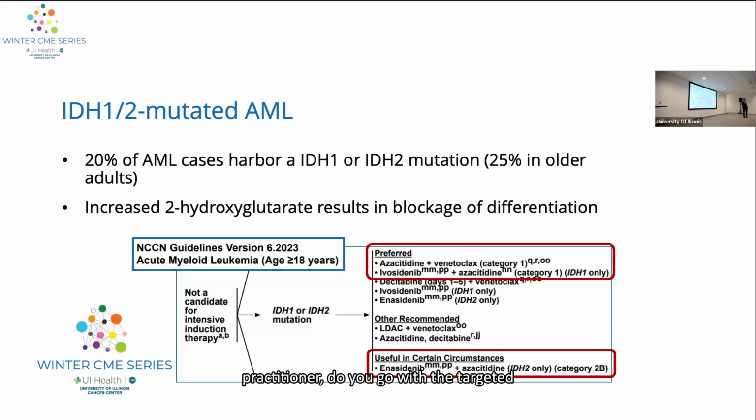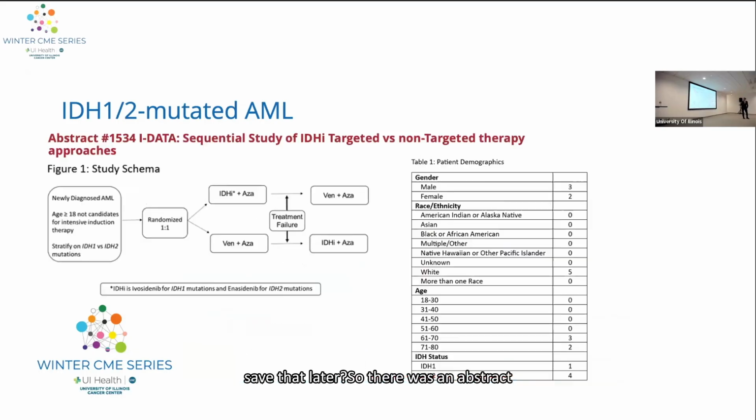As a practitioner, do you go with the targeted therapy IDH1 inhibitor first, or do you save that for later? So there was an abstract by Eytan Stein's group, abstract 1534, the iDATA study, looking at just that. How do we sequence therapies and what are the results? Patients 18 and older with an IDH1 or 2 mutation were randomized 1-to-1 to receive either a targeted approach with an IDH inhibitor plus azacitidine upfront versus the combination of venetoclax and azacitidine. And once they achieved treatment failure, they could switch over to the other treatment.